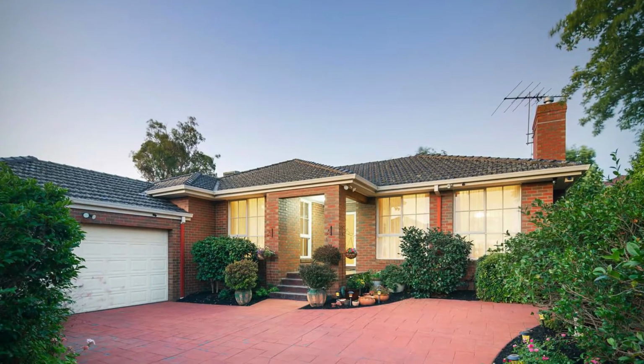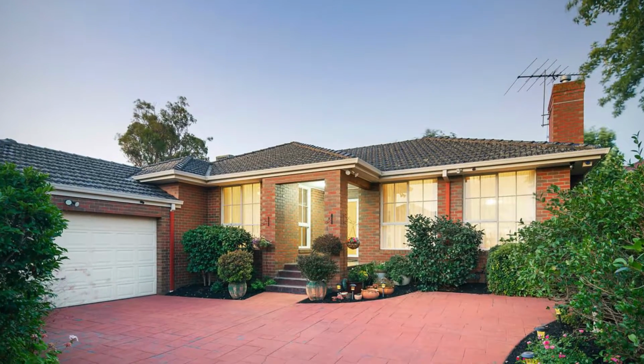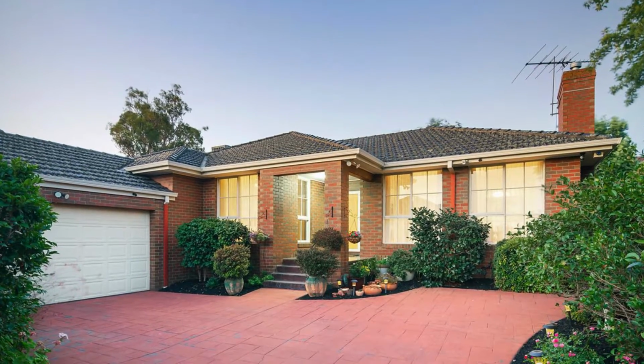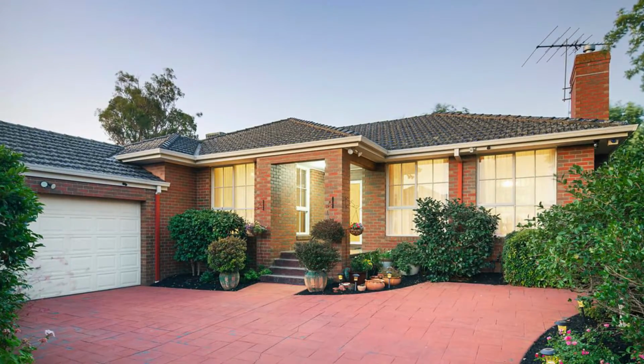The top apartment/unit sale for the week is 2 at 23 Moody Street in Balwyn North. This was a 3-bed, 2-bath, 2-car, 1 of 2 on the block. The block size was 434 square metres. Quoted 1.25 million to 1.35 million, sold for a whopping price of 1.509.